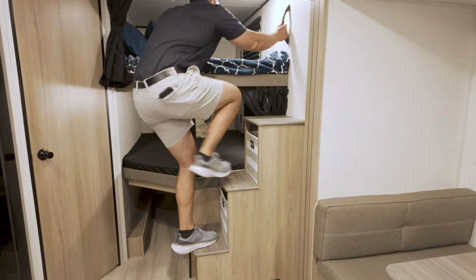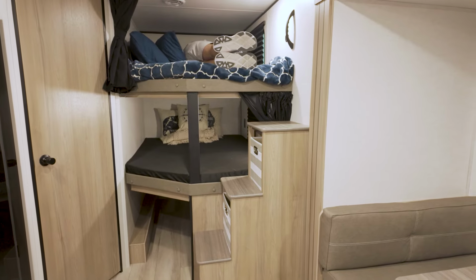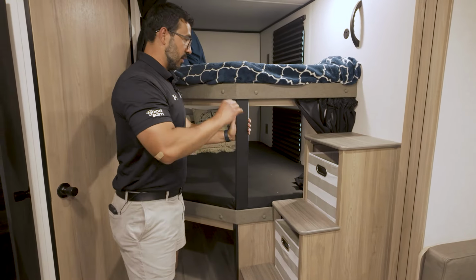Once they do get in the bunk, they have USB ports, both A and C, as well as a 120 volt outlet. And built into the steps is space for storage. Again, just great use of space. I think that was super smart.